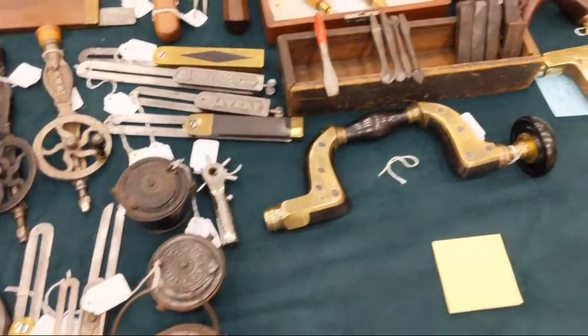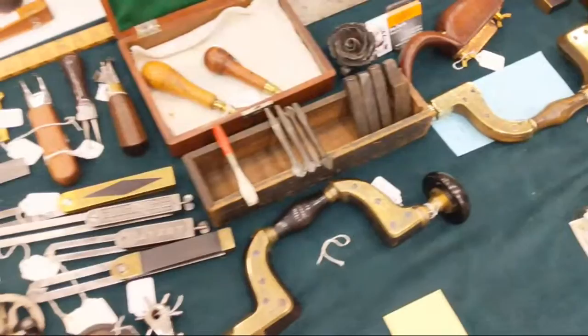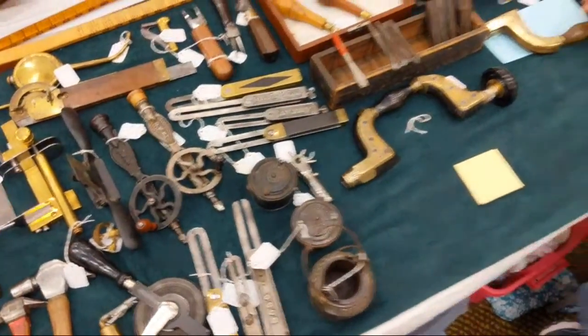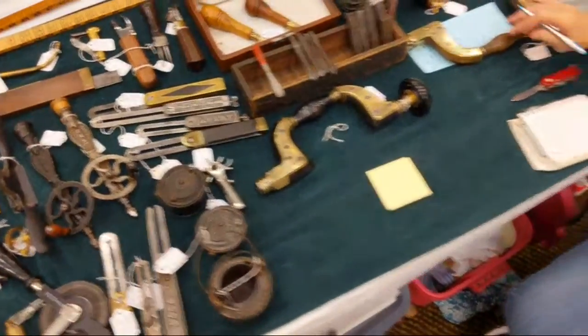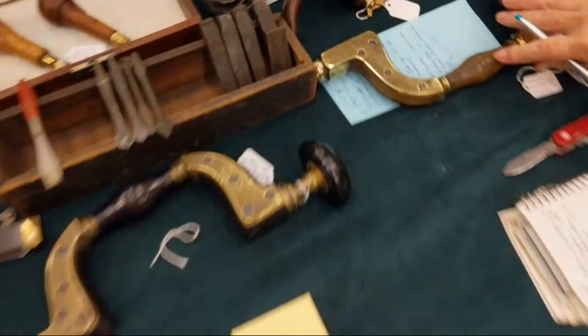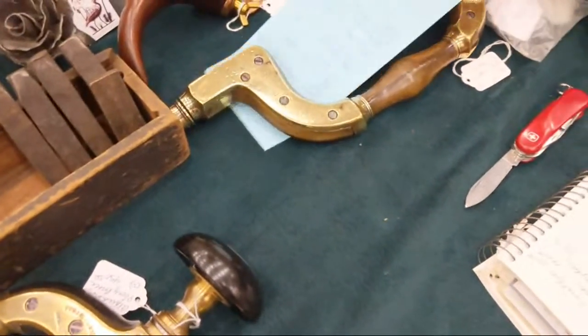Some more braces, a brass brace. Thanks, man. That means a lot. That's this one. What's that? This is different. What is the wood on that? It isn't wood.